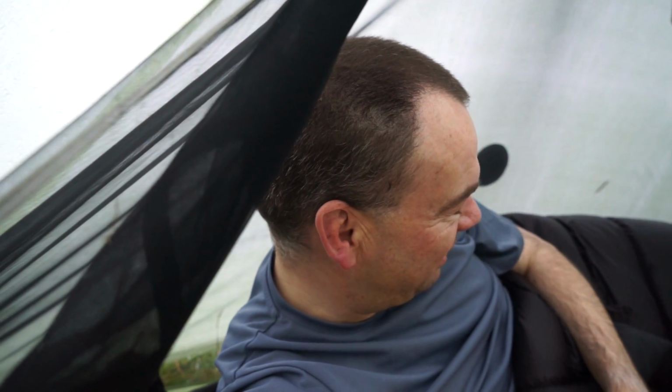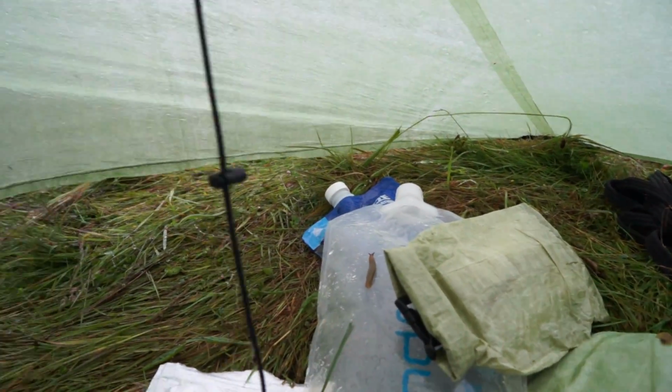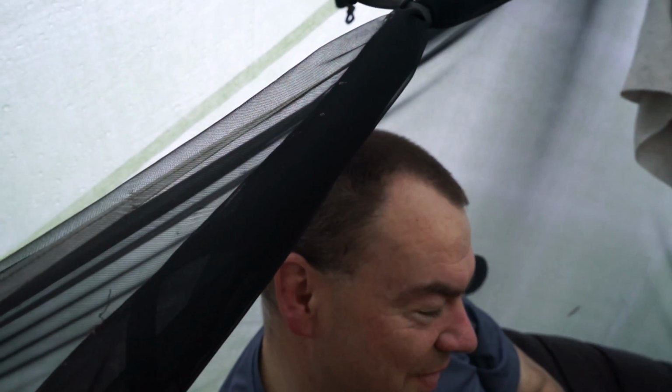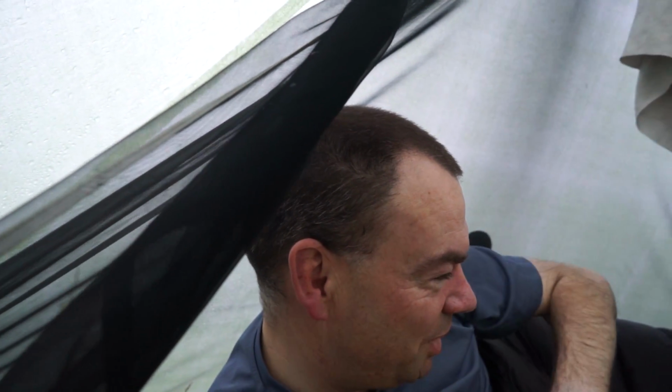So anyway, I pinged the slug out of the inner tent area, and I did it up. I thought I can put up with the slugs wandering around everything. You can see there's another one there. So I thought, well, you can wander around out to your heart's content out there, but you're bloody well not coming in here. Oh dear God. I can think of one or two ways of waking up in the night, but that's not one of them.